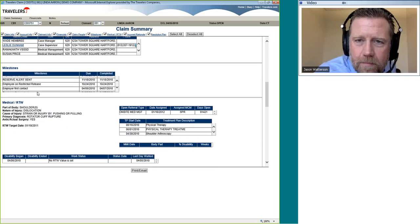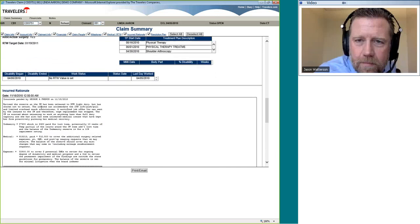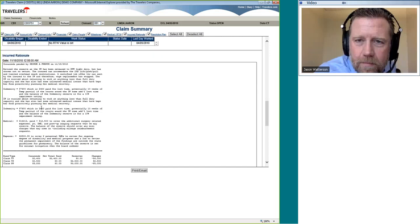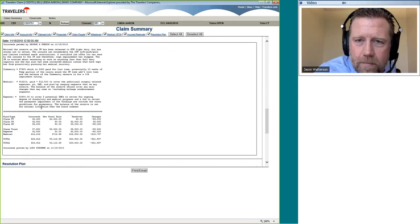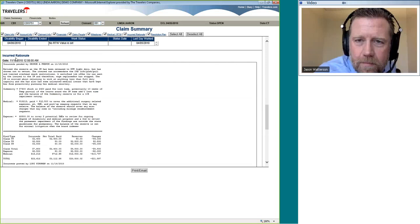Within 90 days after getting the file, and every 90 days or as often as makes sense, if it's more often than that, they'll put in a resolution plan indicating what happened, what they're doing to get the claim resolved. On a liability claim, you'll have that information in the notes, but it won't be on this screen. But for workers' comp claims, you have this here, and you'll be able to see the information as far as what they're doing to get the person permanent stationary, back to work, whatever.